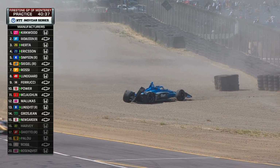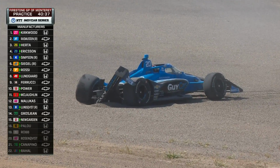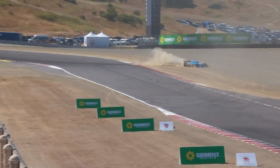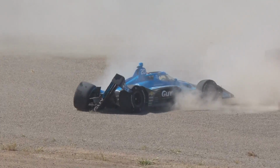And right before qualifying, not an ideal scenario here for the rookie, for Ed Carpenter Racing. Let's take a look at what happened. Oh, just a bit of a tank slapper, overcorrection mid-corner.